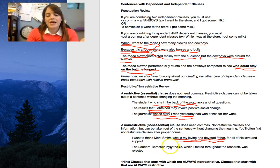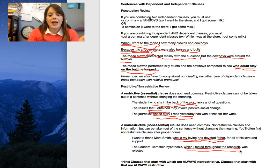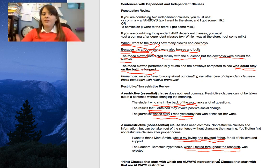The Leonard-Bernstein hypothesis, which I tested throughout the research, was rejected. Again, I've got my dependent clause beginning with my relative pronoun which, and I already know exactly which hypothesis it is, so this is just added information. Now, a hint: clauses that start with which are always non-restrictive. Clauses that start with that are always restrictive. Hopefully that refreshed your memory with all of this. We'll do some practice with all of these things together tomorrow.